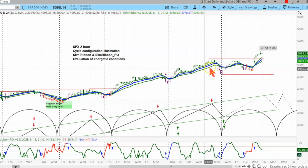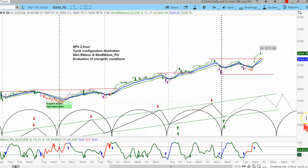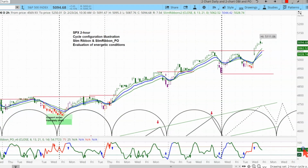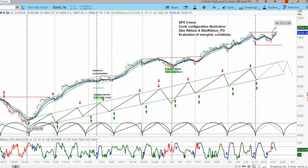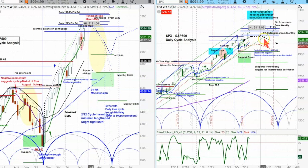Also, you can see we have the slim ribbon on here and the slim ribbon PO, and we're going to want to see those turn red in order to give us an indication that the market is turning weak. Right now, this is very clear. It is giving very clear upside signals in here as we look at it, and nothing is changing in there. Extremely positive.